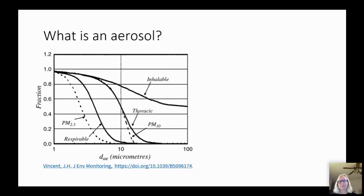So the occupational exposure community has defined biologically relevant particle size fractions based on their relation to the human lung deposition data, as shown in this chart. These definitions have been standardized by the ISO and ACGIH, a US organization. So inhalable particles are those that deposit anywhere in the respiratory tract, mainly in the head and throat. Thoracic particles penetrate beyond the larynx into the upper airways of the lung, and respirable particles penetrate deepest into the lung, into the alveoli, the gas exchange region.